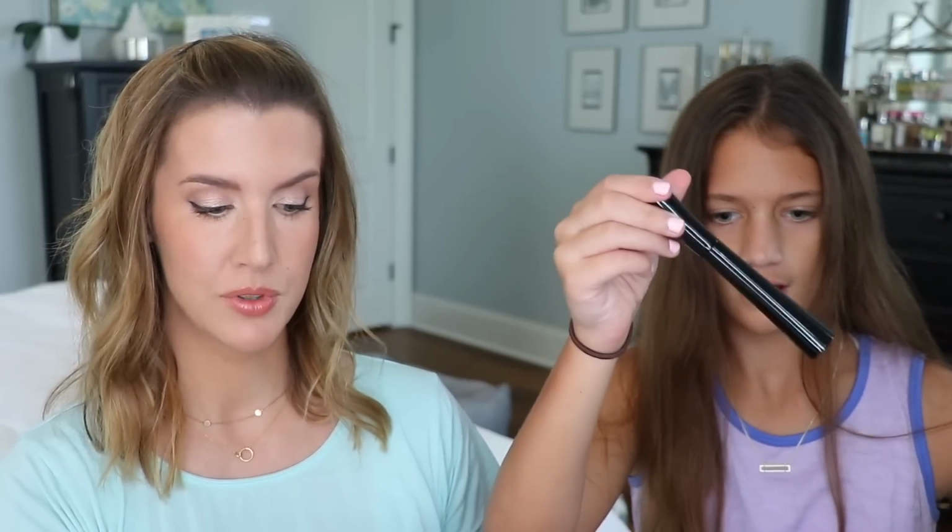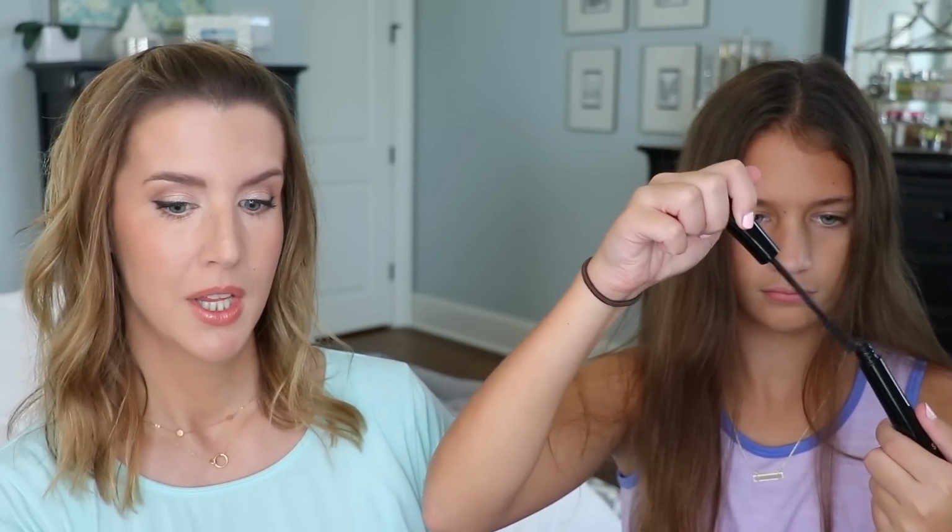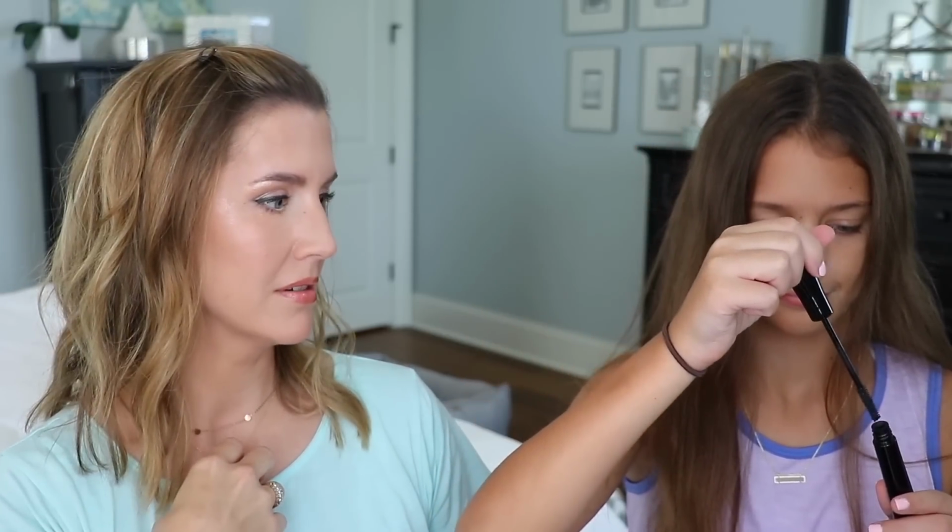Okay, next is the It Cosmetics Superhero Elastic Stretch Volumizing Mascara. This is a great mascara. This is worth $24. And this is lengthening, volume boosting, conditioning. This has given me great results before. The reason why I haven't bought it is because I just have so many other mascaras to get through. It's a really good mascara. Oh, fancy packaging.